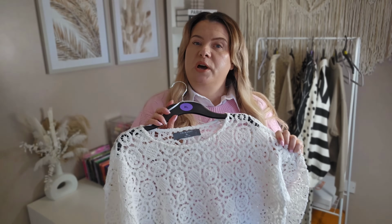So yeah, I picked this one up in a size XL. Yeah, I really like this. I think this is really cute. It's a nice length actually. It's not too long, not too short, it's just right. I've put a nude coloured bodysuit underneath. So yeah, that looks really nice under it. It's actually from Primark as well. But no, I think this is beautiful, really nice.